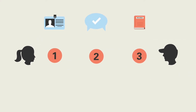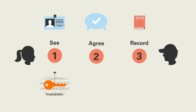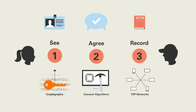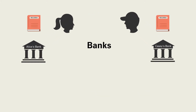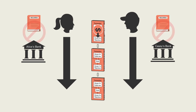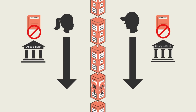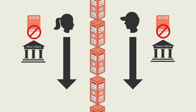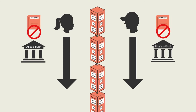The result is a computer-executed process of record keeping, of seeing, agreeing, and recording via cryptography, consent algorithms, and peer-to-peer networks. While in the past, Alice and Casey relied on their different banks to keep different records of the exact same transaction, now computers and code have simulated the transition system and recorded the new state on a shared, continually growing chain of transaction blocks.